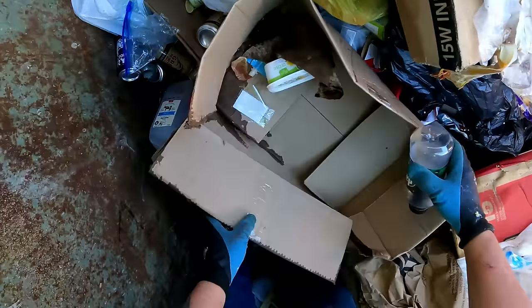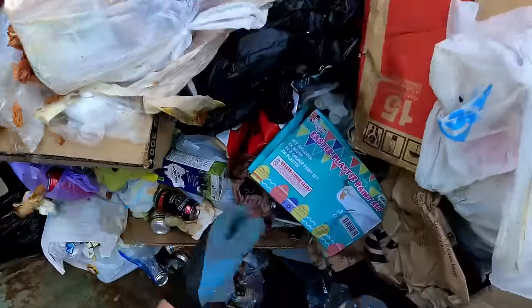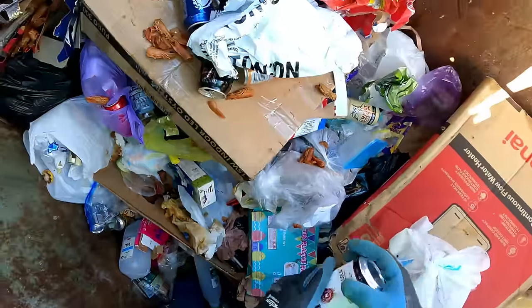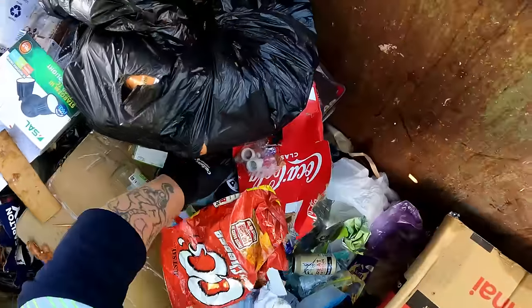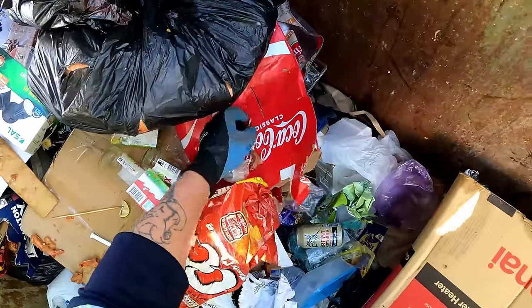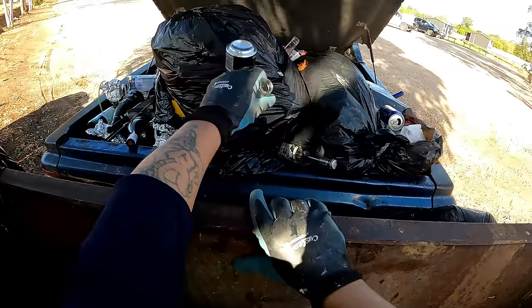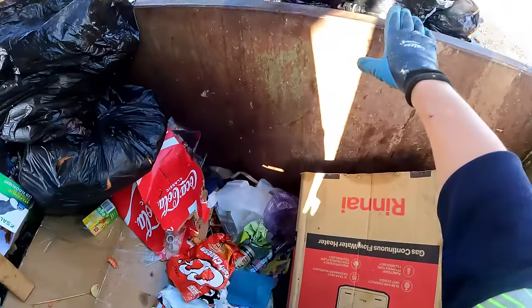That box looks alright actually. No, it's not now. She's wet as a shag. Look for a box to put stuff in. That one's squashed. I'll throw the cans. Another drill bit that broke. I would not be able to do that again if I tried.